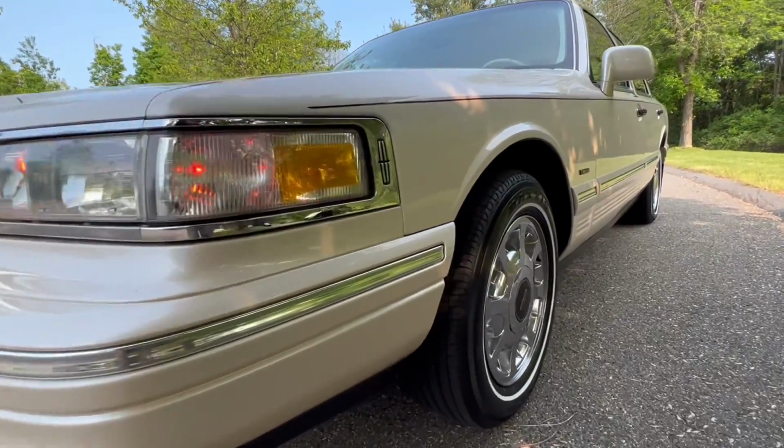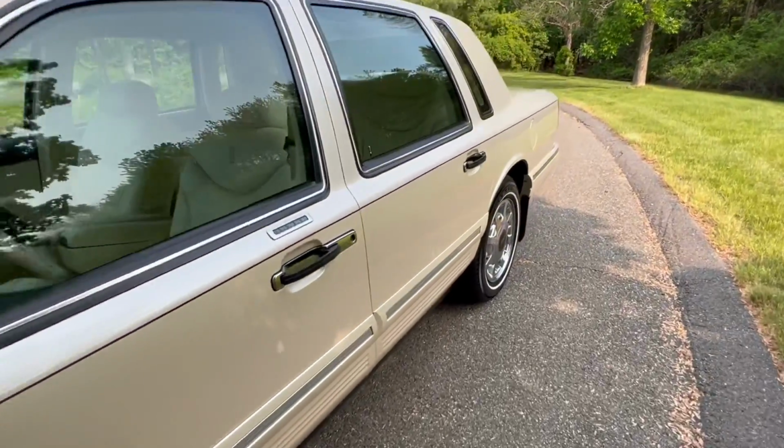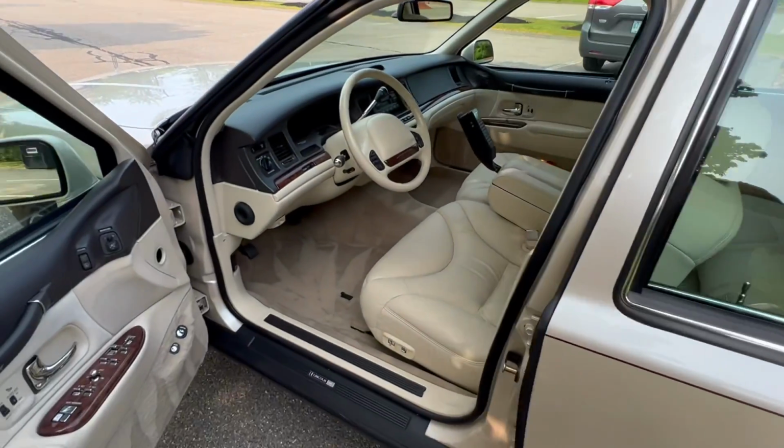Beautiful, beautiful lines. The chrome. Just the right amount of everything on the car. I'm actually happy that it doesn't have, like I said, all the other stuff, even though I like the gingerbread, believe me.